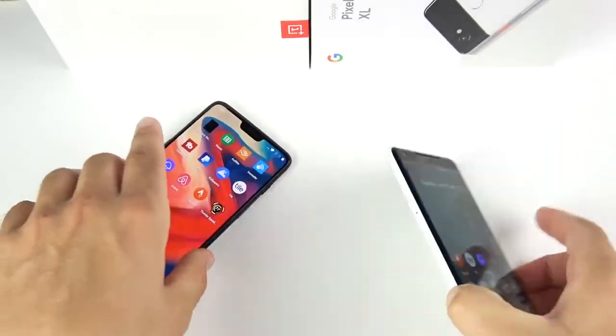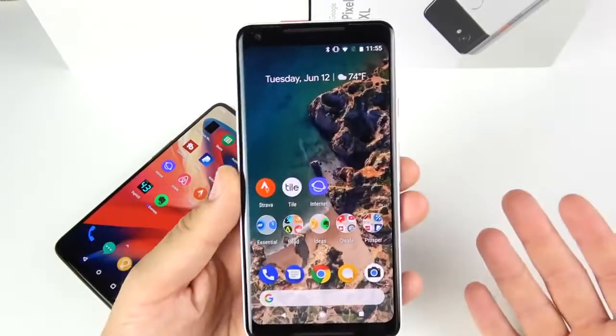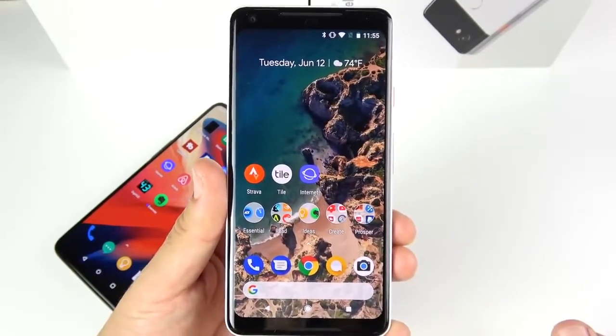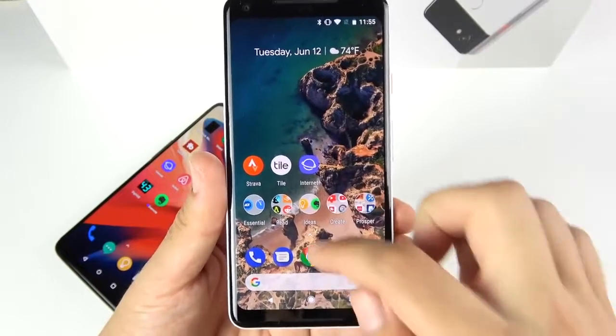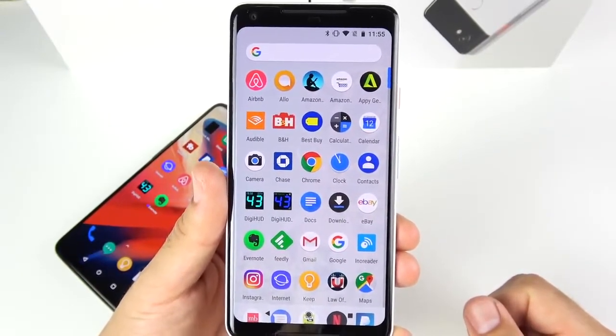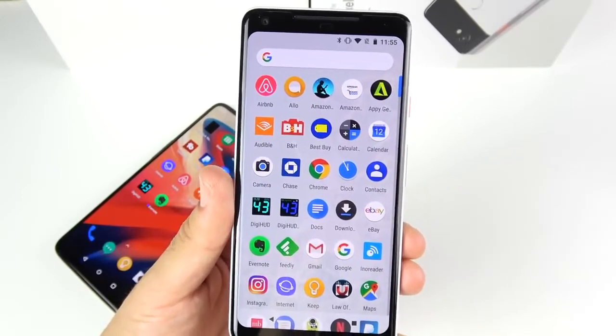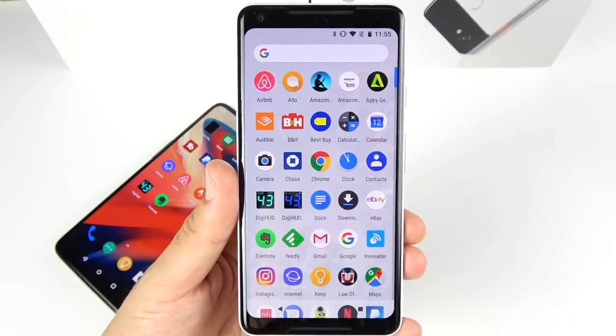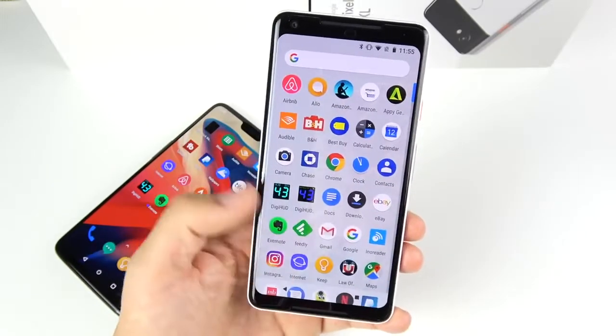Over here on the Google Pixel 2 XL, you do have a true 6-inch display, no notch on board. So depending on how you feel about the notch, this might be your choice right off the bat. This has a 1440 by 2880 pixel resolution. So this thing is much higher in resolution than the OnePlus 6. And that resolution does play a role when we are talking about sharpness of that text.